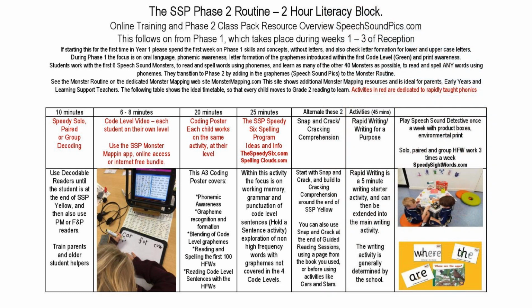It's a real shame. So if you've only got half an hour, as you can see, in that half an hour you've got your speedy pair decoding, code mapping, your code level video and coding poster. That is your explicit phonics teaching done and dusted in half an hour, 4 times a week, which means that the vast majority of children, 85%, will pass the UK phonics test at the end of reception, because they are working at their own level.